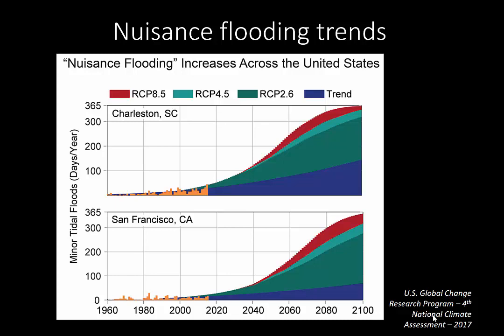So in this graph here, you have at the top Charleston, South Carolina. All the orange bars are actual measurements, and then these are projections here. The lower projection is based on current trends and current emissions, and then these are some more extreme projections. And you can see even with the lower estimate, Charleston, South Carolina is expected to see 150 nuisance flood days per year, and then you see a similar trend on the West Coast in San Francisco. So it's interesting to have that agreement almost everywhere in the country.